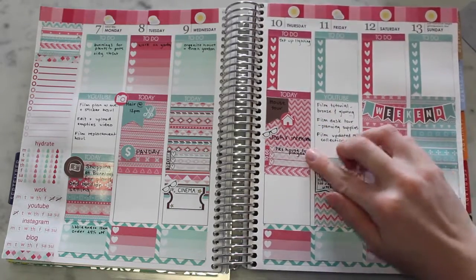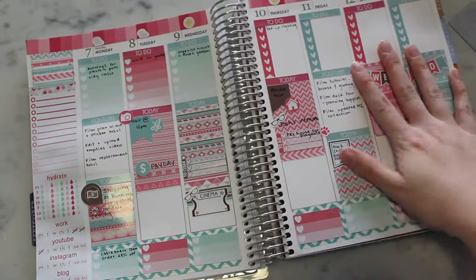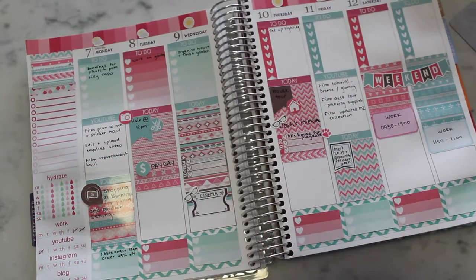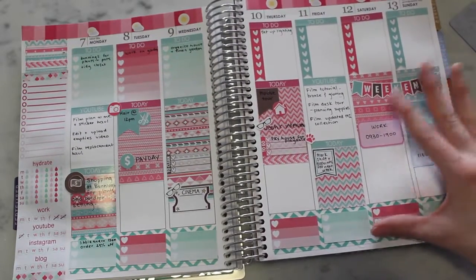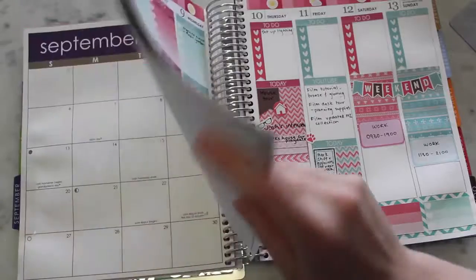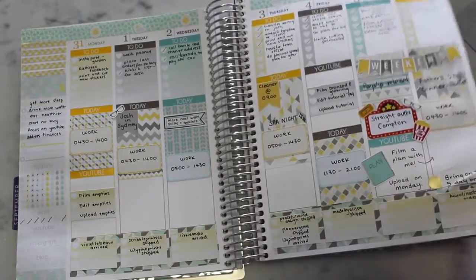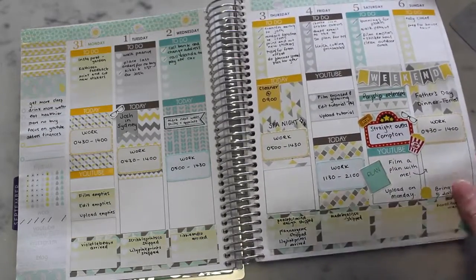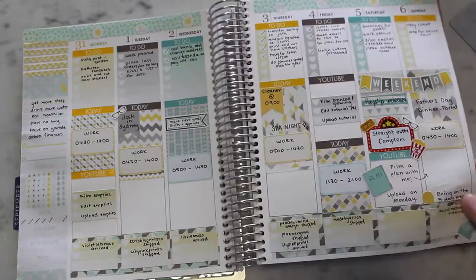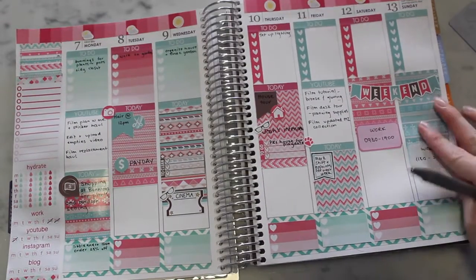There we go. Cute. I'm still kind of getting into the habit of planning and figuring out what works best for me. But at this stage, I'm really liking using these ScribblePrintsCo stickers, just because they're an easy go-to layout, if that makes sense. I feel like they're the dummies version of planning.